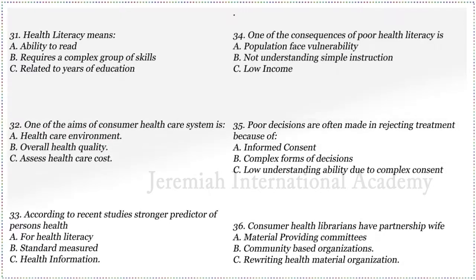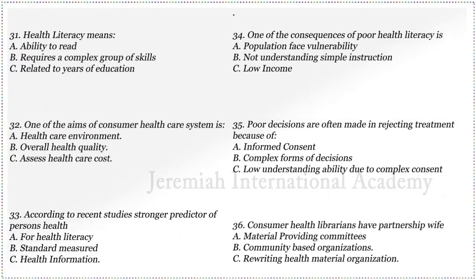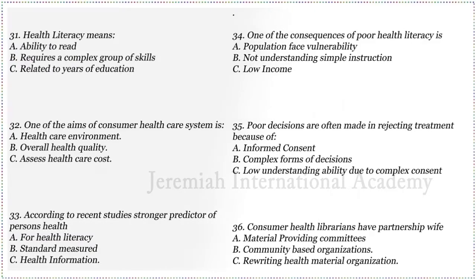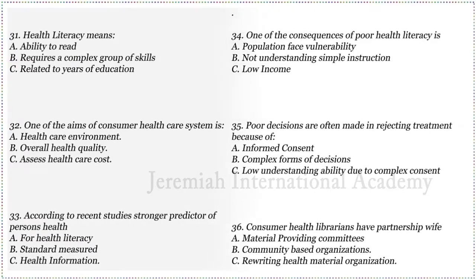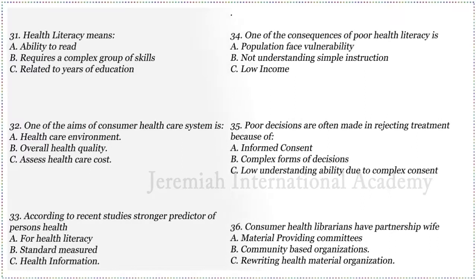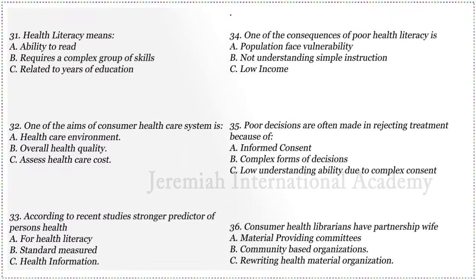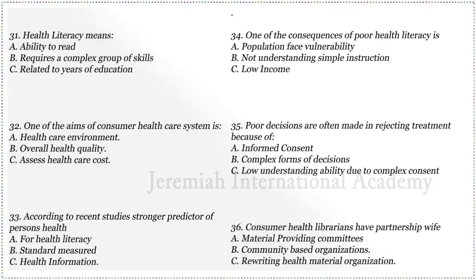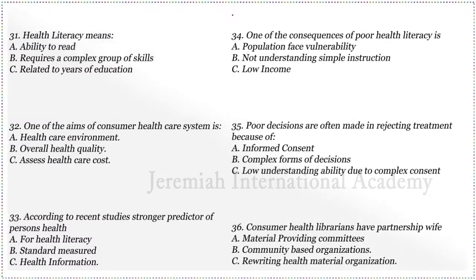Health literacy is defined as the degree to which individuals have the capacity to obtain, process and understand basic health information and services needed to make appropriate health decisions. Improved consumer health literacy is considered to be an important component of health communication, medical product safety and oral health.